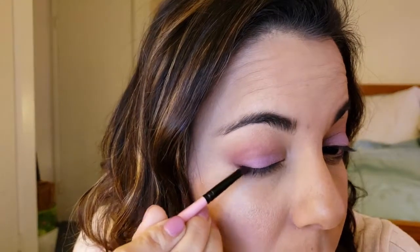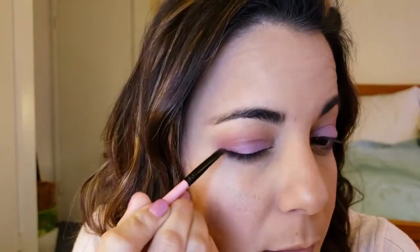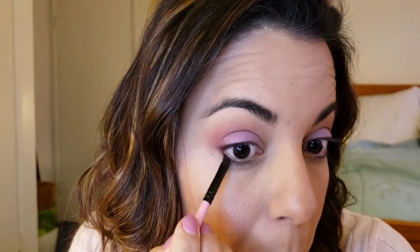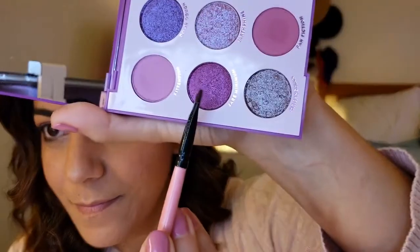And then, keeping it simple again, I just wanted to line my eyes with Sleeper. It's the darkest color in the palette. It is kind of a maroon, purpley maroon color, almost veering towards the brown side. And I just used my angled liner brush. I did not use any setting spray. I wanted a very soft look. I didn't want anything too defined.